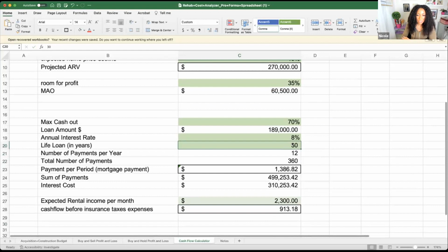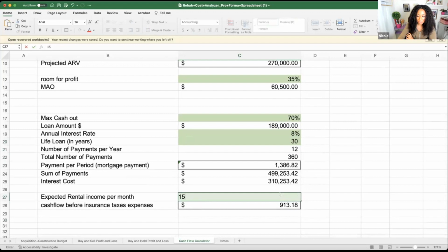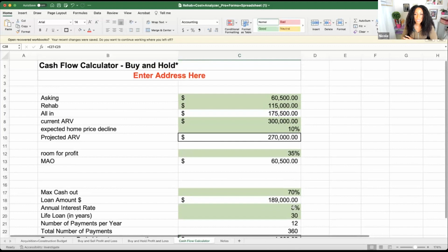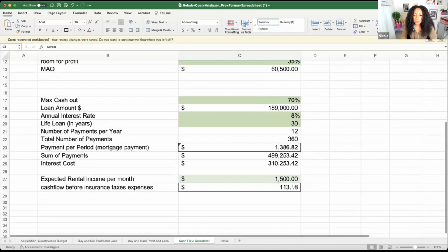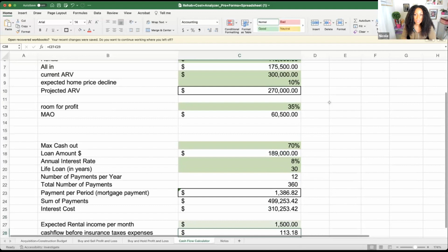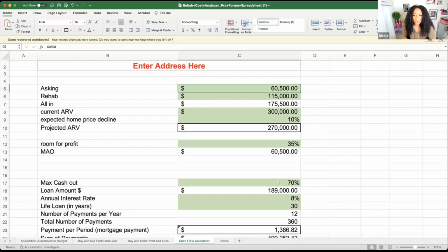Right. And then let's say the expected rental income, I think we had it at $1,500. Hear me out, right? So originally this number was like $15.17, something like that. Just by making sure we get this deal at a lower number, we found 100 extra dollars. Is that enough to rescue this deal? No. But what I'm saying is you do have some wiggle room by way of the asking and making sure that you don't cash out at the max.